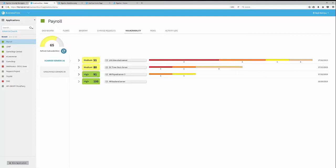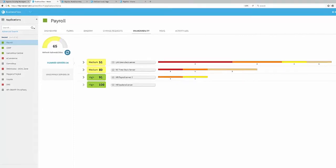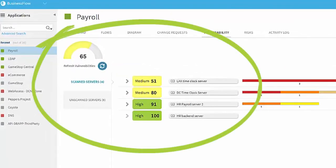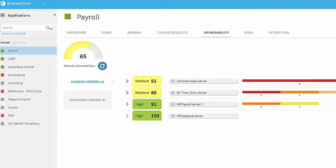Today, in most organizations, network and security teams unknowingly own the risks introduced by security policy changes. Business flow allows application owners their own tailored view into the risks which their applications introduce, allowing a clear understanding and informed remediation efforts. Here we can see that business flow provides a holistic security rating for the business application and the specific endpoints it utilizes to function, based on the data collected from the vulnerability management tooling.